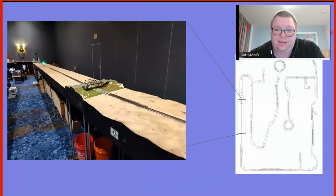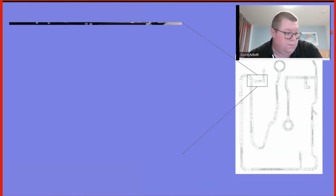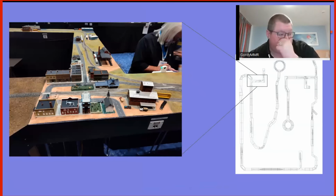I know for some of the guys on the call here, it would be, well, that's just a normal passing siding for Fremo, but for the length of trains we were running on the ops layout, it was quite big. So this all ran as double track section all down this back wall. As we went around the end, we then get back into more towns and industry. So there's quite a run between the towns, which was quite good for people to experience the benefits of modular railroading. Here we had another switching district.